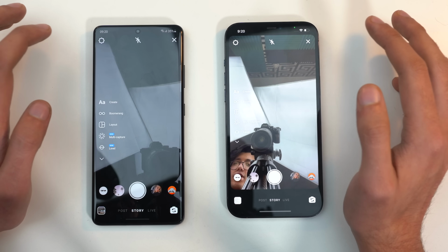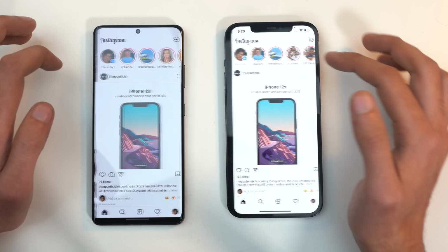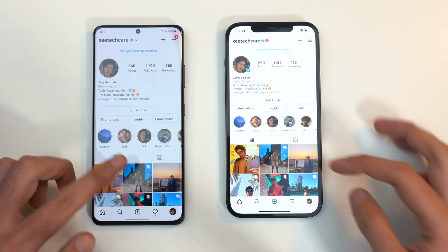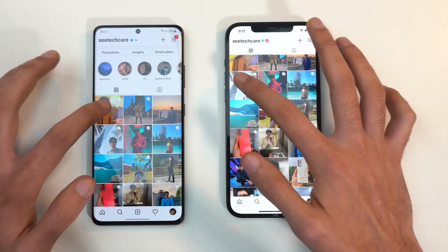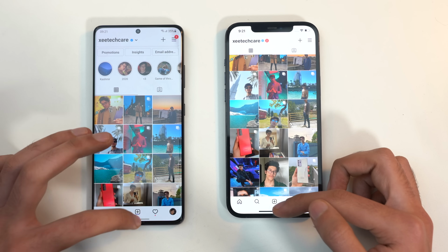Let's try it one more time. Okay, just a tiny bit difference there. Looking at my profile, quicker on the S21 Ultra. Let's see if we tap on the post. Yeah, so far so good on both phones.